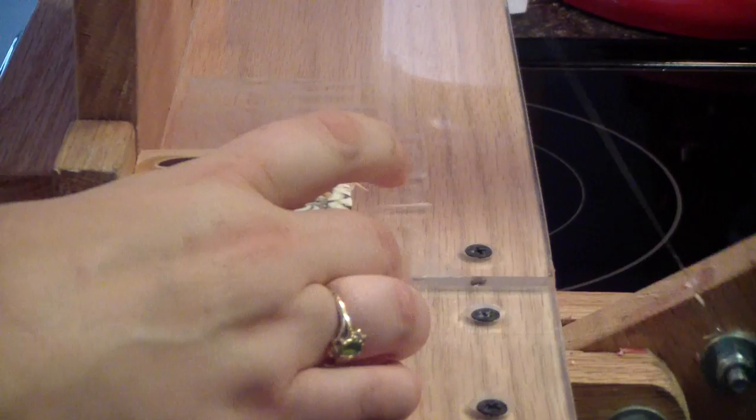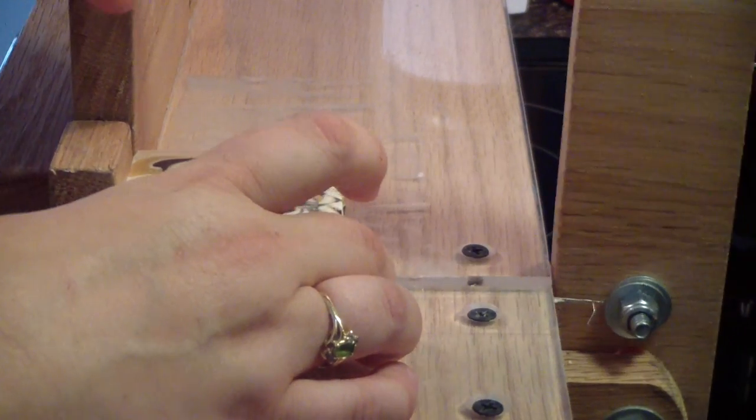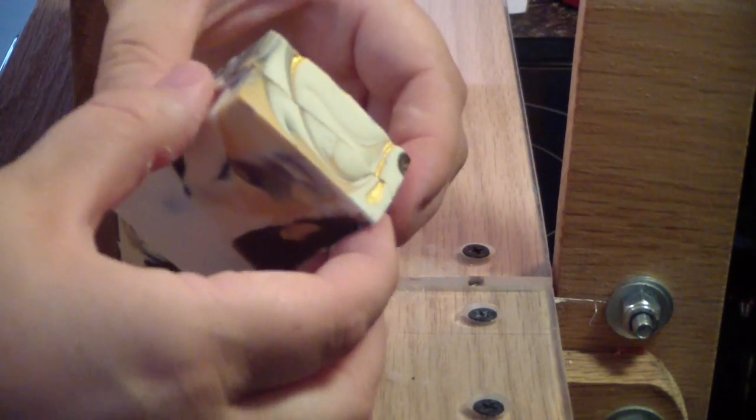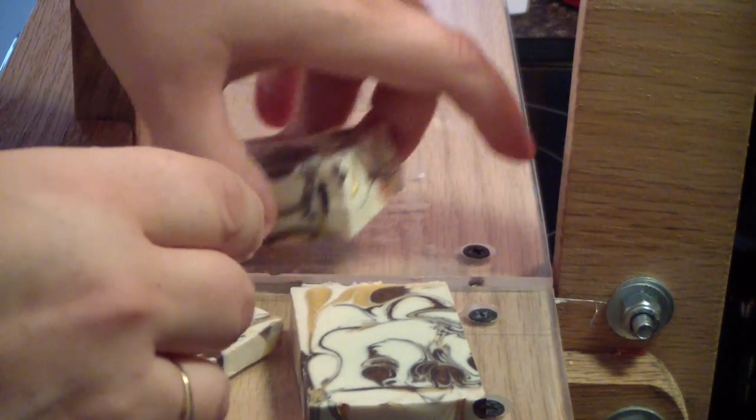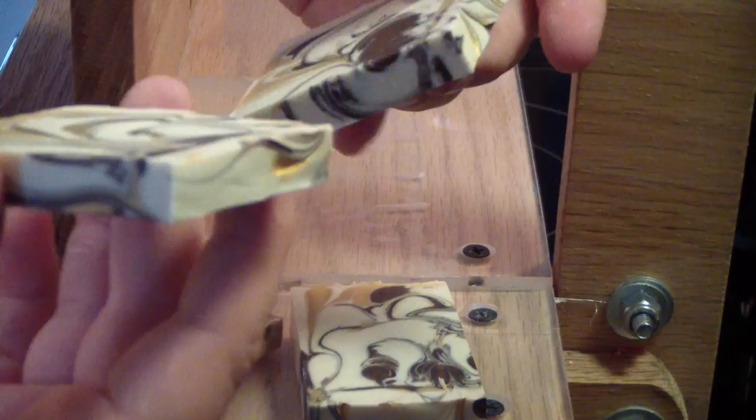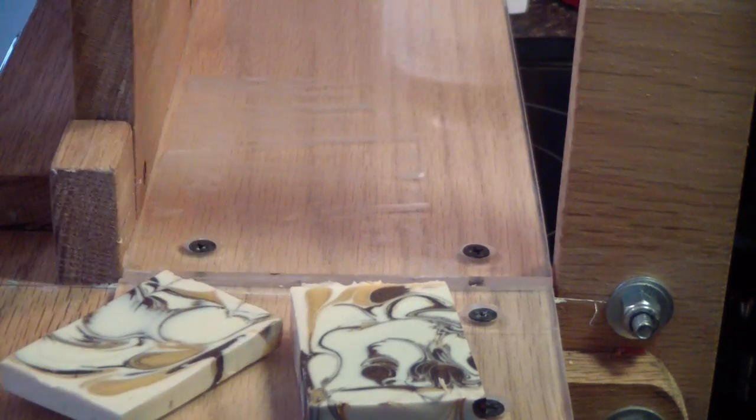I forgot that this mold is a little bit bigger and I can cut an end piece off of each side. Here are our samples. So I get 4 out of this 2-pound mold, which is great because I'm always low on samples.